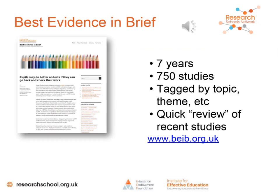So we're moving on now to sources of evidence beyond the Education Endowment Foundation. I know that the Education Endowment Foundation is one of the most widely known sources of evidence for education, but there are loads of other sources of evidence as well. There is a publication called Best Evidence in Brief. It's probably been out for about 8 years now.